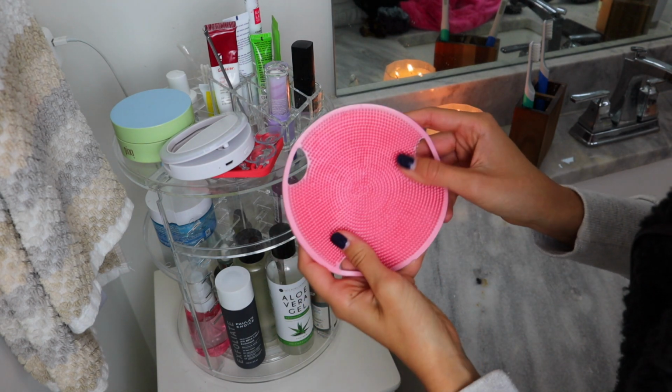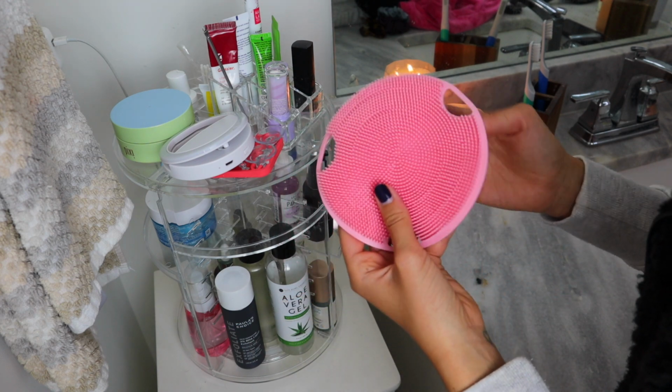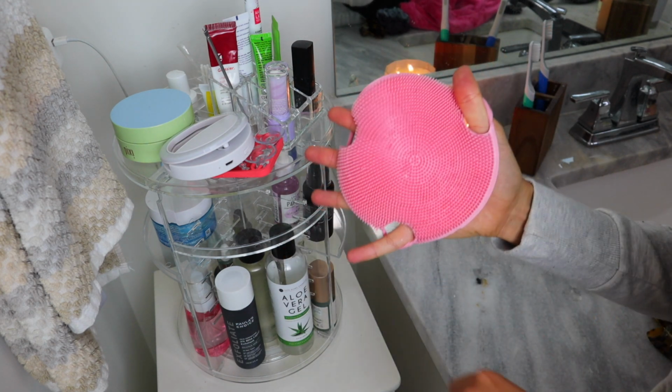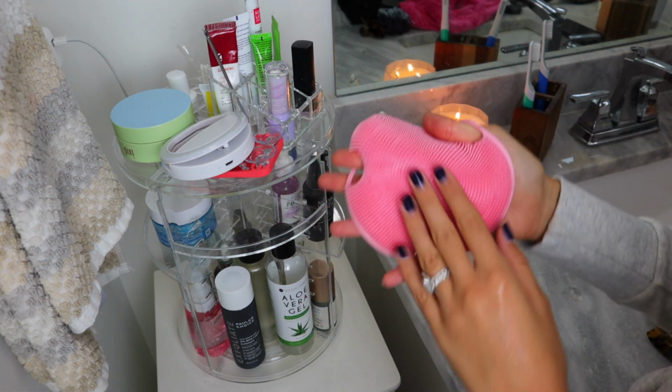This is a body scrubber, like a silicone body buffer. What am I trying to say? Like a loofah. I put my body wash on this. It's super easy. You just stick your fingers through the hole and then obviously you know how to wash your body. This is amazing. It's great to travel with.